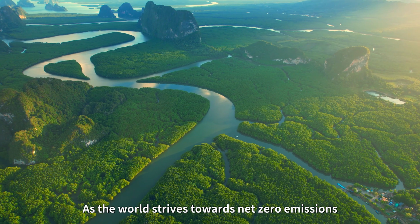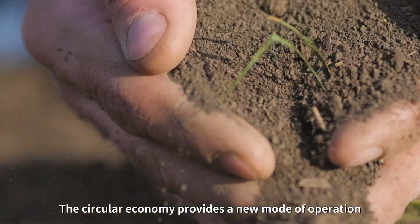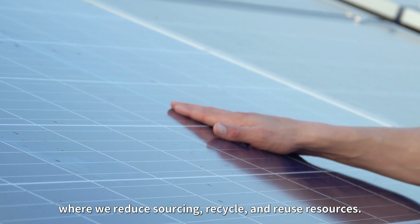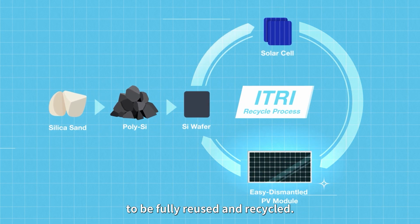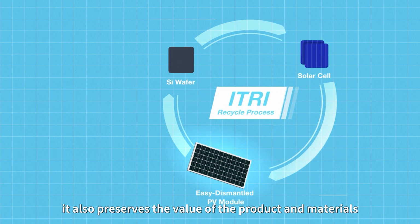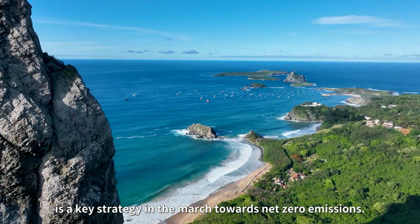As the world strives towards net zero emissions, we need to change the foundation of how we manufacture and use products. The circular economy provides a new mode of operation, where we reduce sourcing, recycle, and reuse resources. ITRI starts with the first step, reduce sourcing, allowing components of new modules to be fully reused and recycled. Not only does this reduce use of raw materials, it also preserves the value of the product and materials, and develops a sustainable business model by closing the loop. Enhancing capabilities while reducing carbon is a key strategy in the march towards net zero emissions.